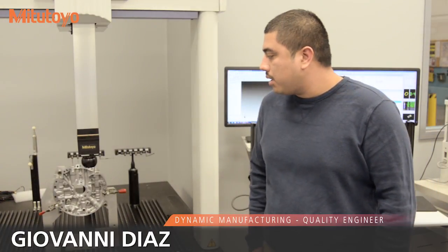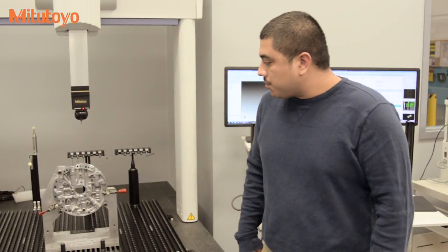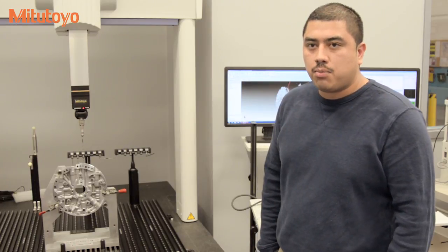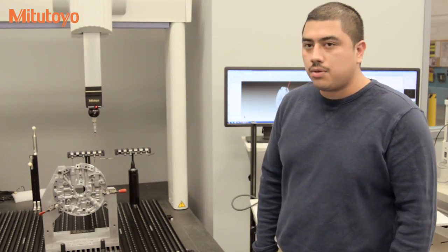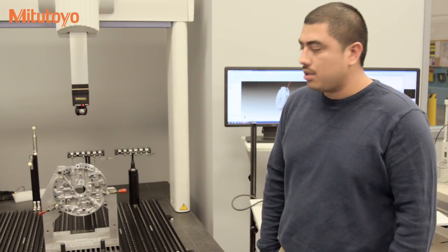What makes this part so complex is that it's a three-dimensional part, and it contains numerous datum schemes opposite of each face. The type of tolerances we're working with are approximately plus or minus 25 microns on the bores. The cycle time is still to be determined. Currently we're running a full dimensional part, but once it's all said and done, we're looking at approximately 10 minutes or so, which would otherwise take us about an hour of manual checking.